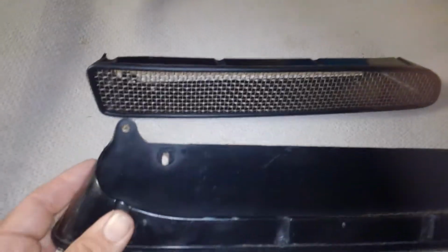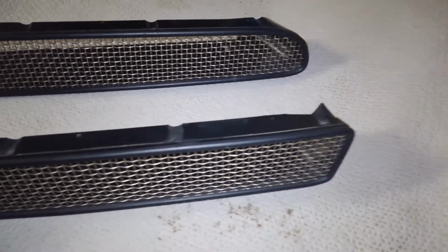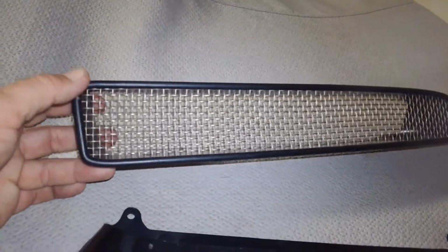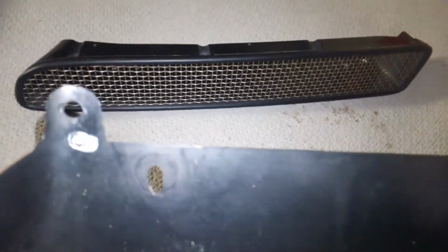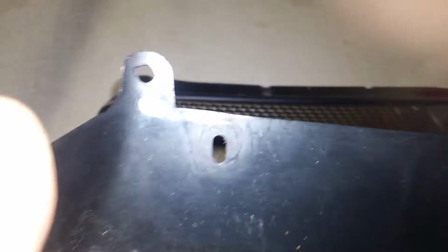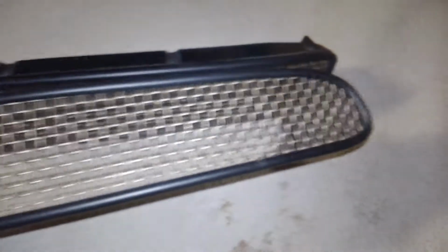These are factory OEM units, 10424820 for the right hand, 10424821 for the left hand side. These two pieces are actually in pretty much brand new condition. You can see compared to the aftermarkets, these bolt into place with 7mm nuts that go into the bumper. They do not come out unless you unbolt them, unlike the aftermarkets, which use double-sided tape to stick them in there, so they're fairly cheap.